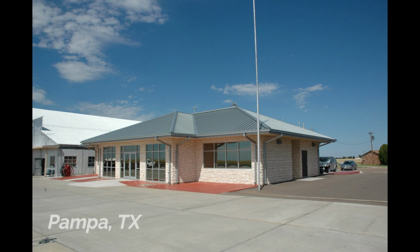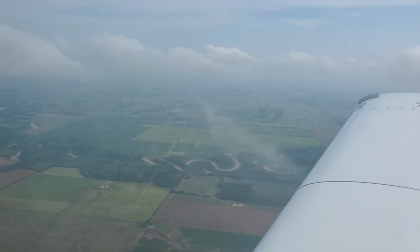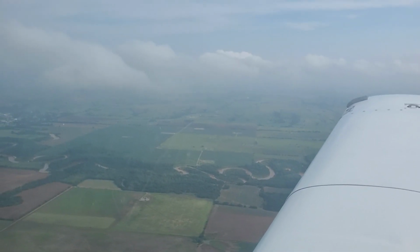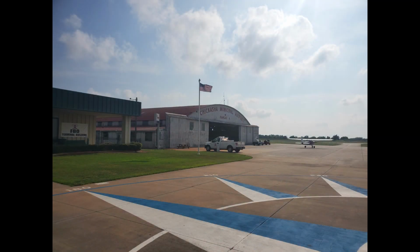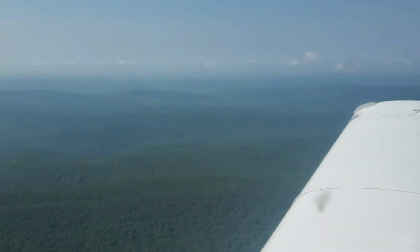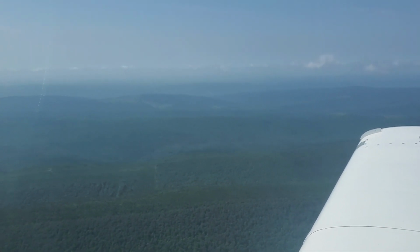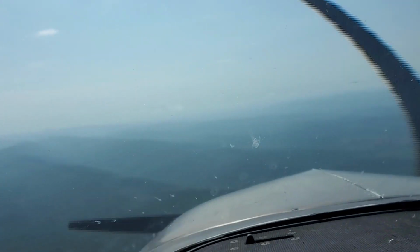After taking on more fuel and a brief check of the weather, I was on the way to the last stop of the day, which was Chickasha, Oklahoma, and I was very tired and ready to stop for the night. Everyone I ran into in Chickasha was very friendly. The next morning, I headed out of Chickasha and enjoyed the hills and the valleys of eastern Oklahoma as I flew over and prepared myself for the next stop, which was in Arkansas.